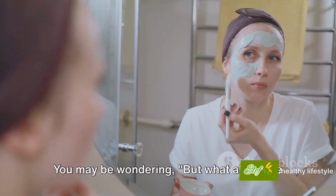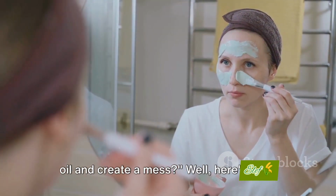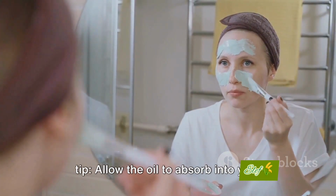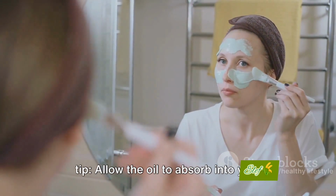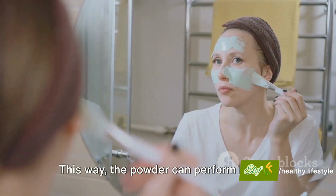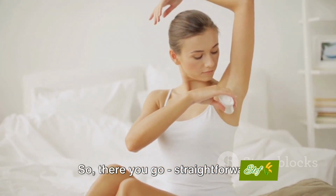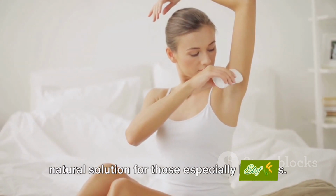You may be wondering, but what about the oil? Won't the powder just blend with the oil and create a mess? Well, here's a pro tip. Allow the oil to absorb into your skin before applying the powder. This way, the powder can perform its task without getting mixed with the oil. So, there you go. Straightforward natural solution for those especially hot days.